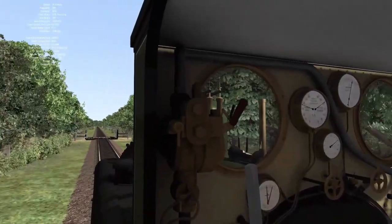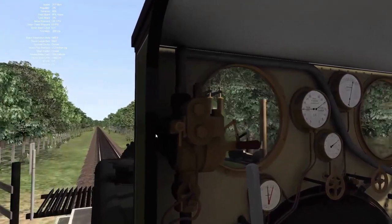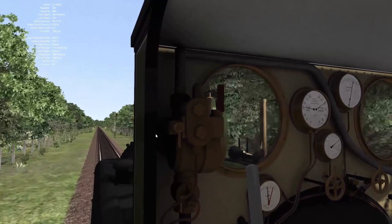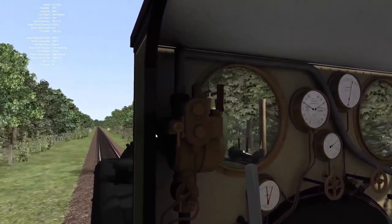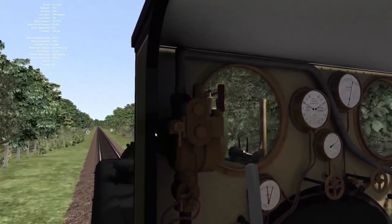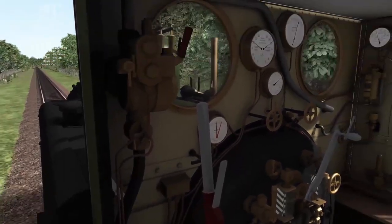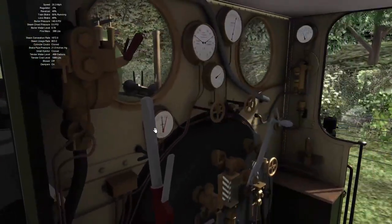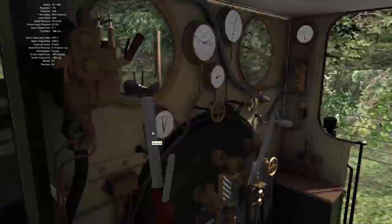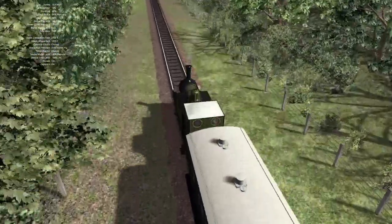Right, let's bracket that. 20 miles an hour, and then a bit too fast. We can also put the loco brake into running. A bit on the blower, just so that the injection doesn't bring a lot of pressure.